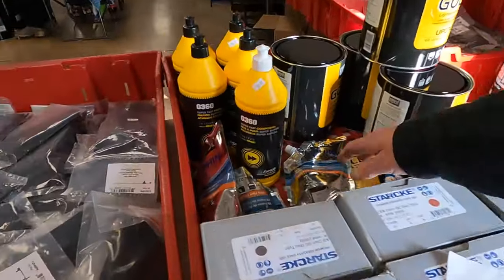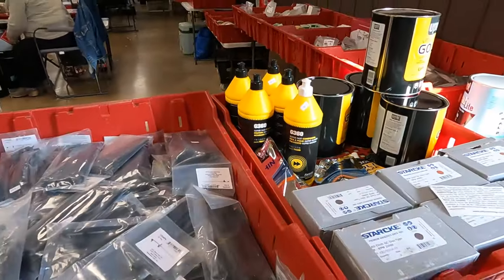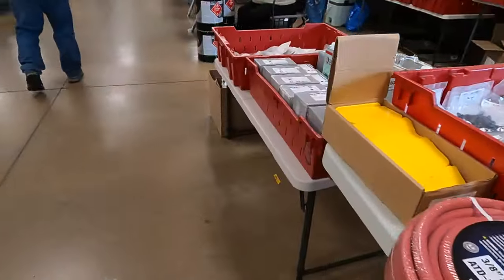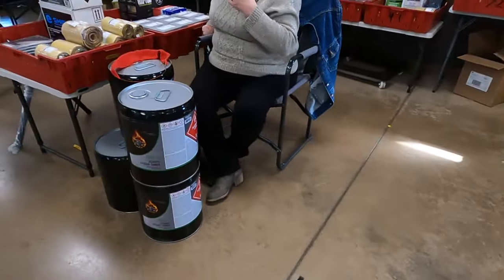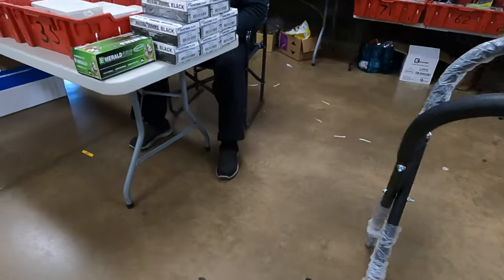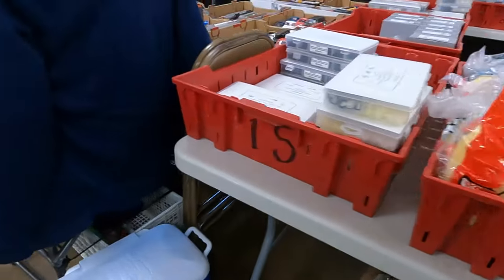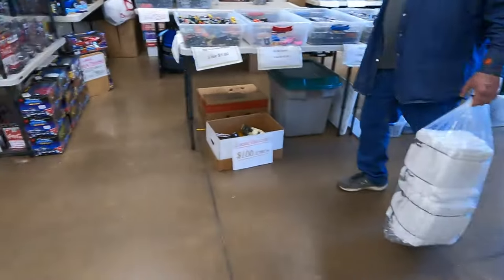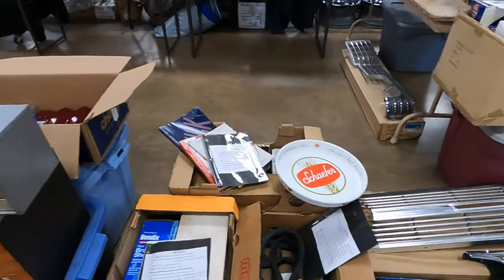Body filler, some blades. Saving up any prices on things. Some of my pet peeves. You gotta sell something, put a price on it. Good God. Nothing but die cast. This is disappointing. Really disappointing.